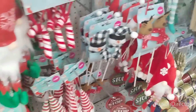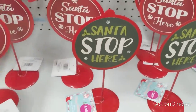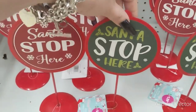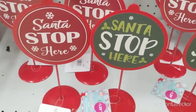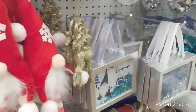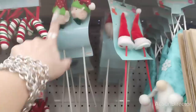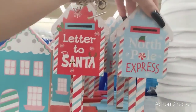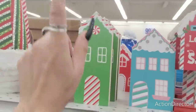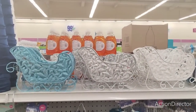All right. They also have these little tabletop signs. Santa stop here. Santa stop here. Just red and green, red and white. More hanging. These are $1.29. Then we also, real quick, picks, reindeer, the snowmen, the elves, the hats. We also have North Pole Express, letter to Santa is going to be 99 cents. These are all 99 cents. We also have these cool sleighs. These are $4.99. Back up, let you guys take a look. Those are cute, loving the blue.